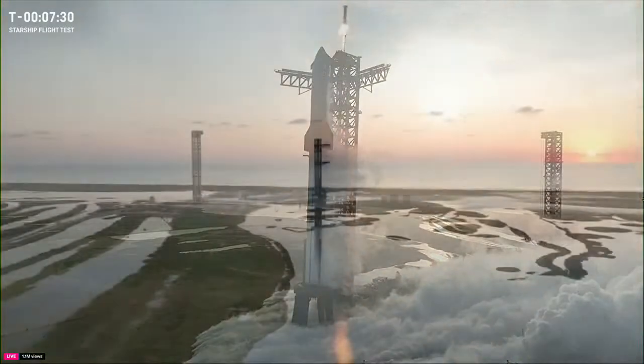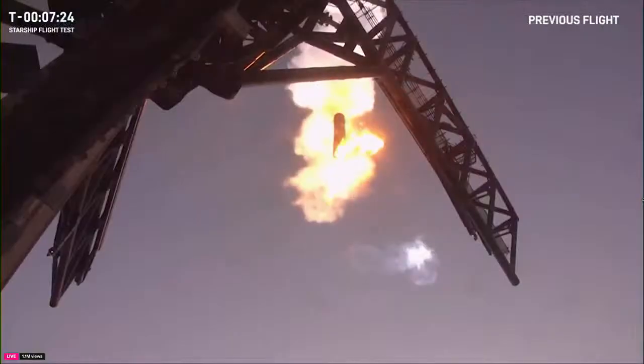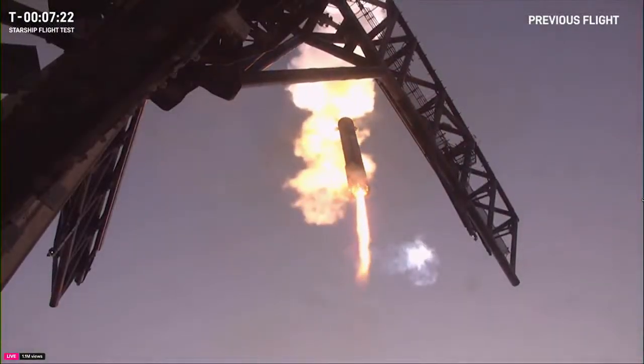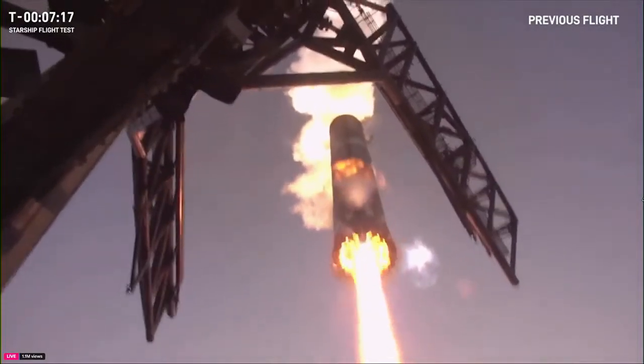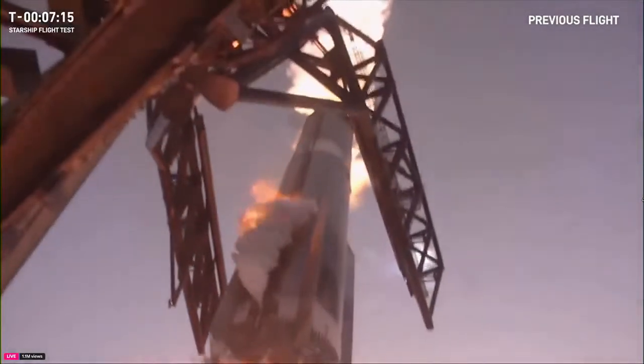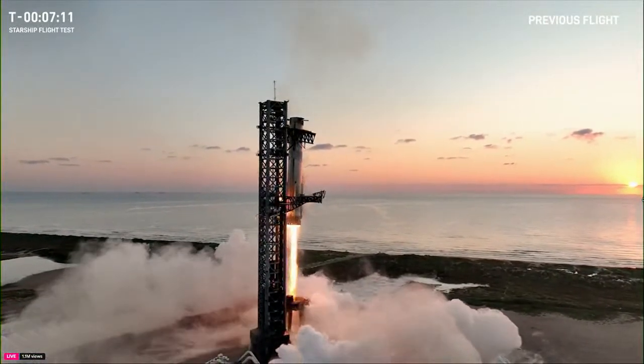Exactly. Following liftoff and after the two stages separate in flight, Super Heavy will return to the same exact launch site that it lifted off from, reigniting its engines to slow the vehicle down. Here we see playback from a previous booster catch. I believe that was our first booster catch. The vehicle will slow down, tower arms will come out and catch the booster.